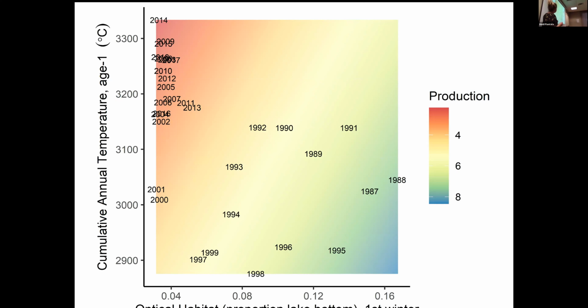So production here is coded from cold to hot, so high production to low production. The years represent the estimates for those individual years here along the X. And so I looked at a bunch of different optical habitat metrics and temperature metrics for this data set. I found that the variability in the optical habitat best described the variability in the data set.